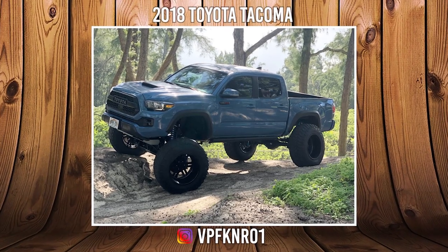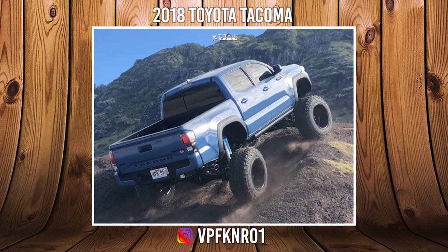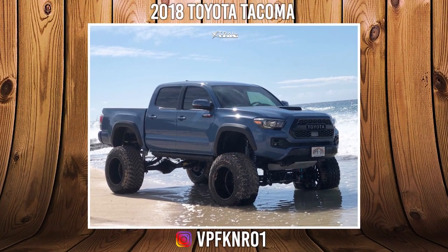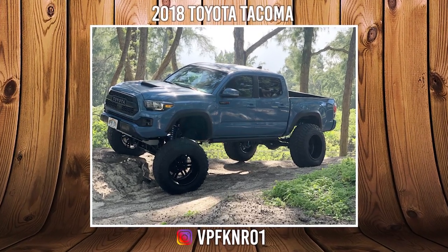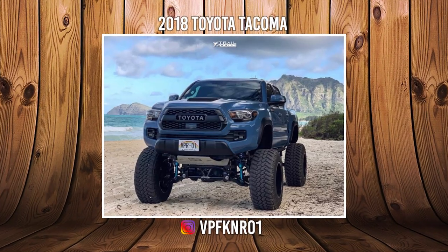Yep. 37 by 13.5 Mickey Thompson Trail Grapplers. Okay. Looks like he has some King coilovers on there, which is... it looks like that's a Bulletproof kit, right? I believe so. Yeah, Bulletproof suspension, 12-inch lift. Got a couple of beach photos there. It looks good. Oh, here's one. Look at that. Climbing up out of the beach on the way to the road. Negative 73 offset.